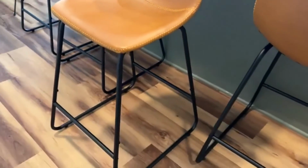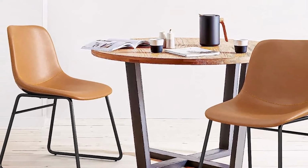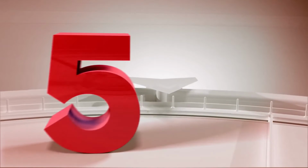What we like about it? Well packed and protected during transit. Extra hardware package included. Sturdy frame with multiple colors. What we don't like about it? Assembly instructions are unclear.